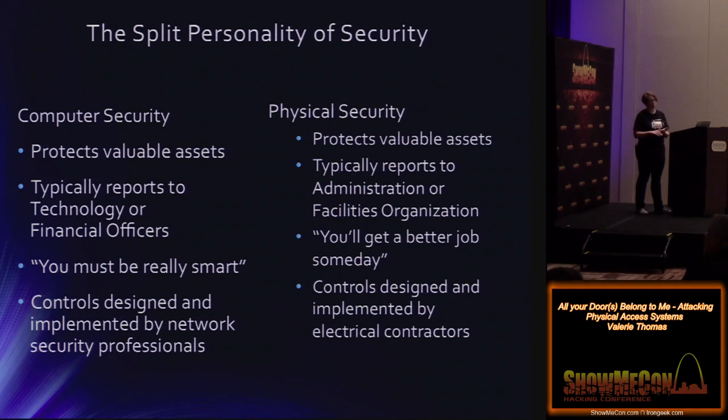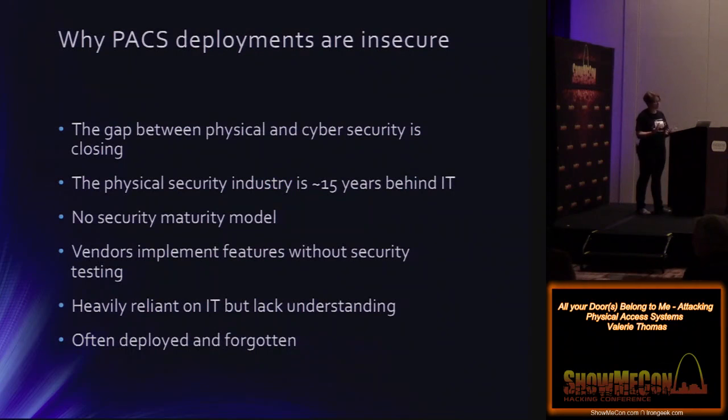So they don't really have the equivalent of what we would call acceptance testing, especially on the security side. Once it functions, the vendor's like, well, we're done. Y'all have fun with that. And as we know, in the cybersecurity world, that really doesn't work so great.